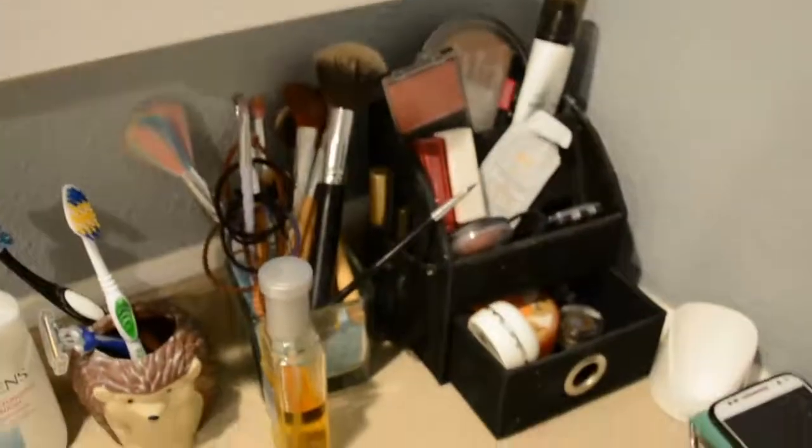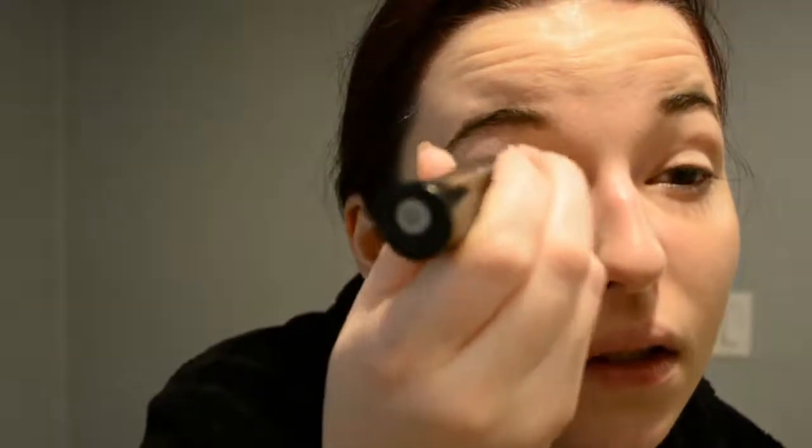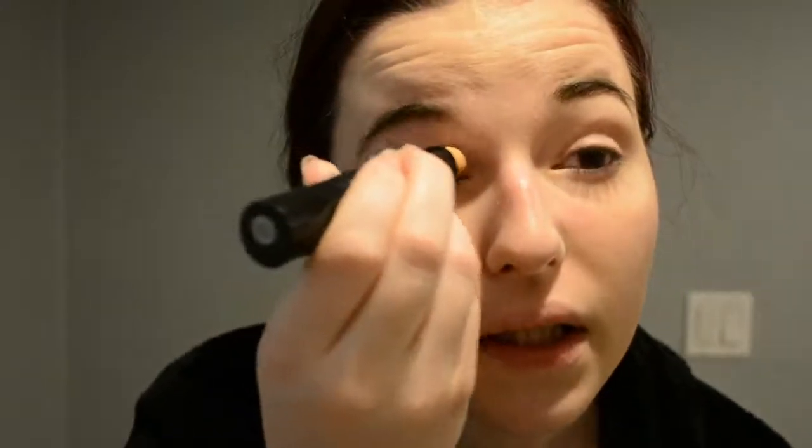I have all of my makeup in just a little area over here. It kind of looks like a bomb went off. Since I haven't been wearing makeup as much lately, I just have it all in this little area next to our bathroom sink, and I kind of skimmed it down to what I use on a regular basis as compared to everything, which is what I did before. I just had it in a bag, and that's a little overwhelming to go through in the morning.